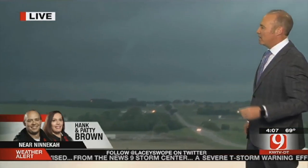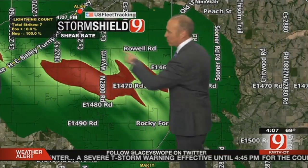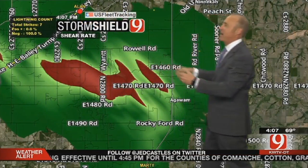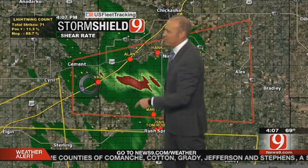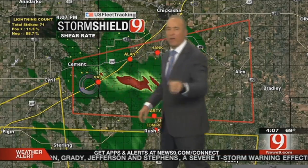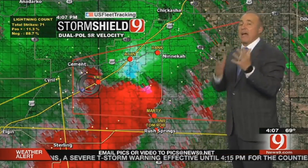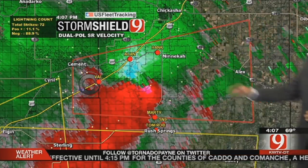Let's go back to Storm Shield 9. And wow, look at this, folks. This thing is really, really ramped up. Okay, so Alan Brosie's on the north side. Alan's headed east. Let's back out just a bit. There's the debris signature. This is our shear rate product. And this signature, when you see that, that's the radar saying we have everything in the air that is not liquid, or we just have debris in the air. Val has debris at his location. All right, Val, go ahead. You've got debris. Give us an update, Val.